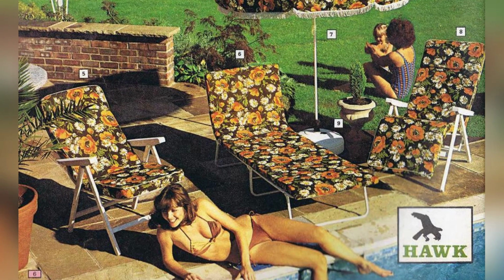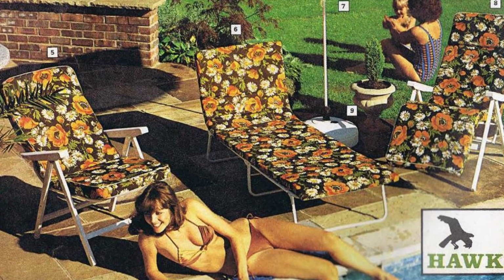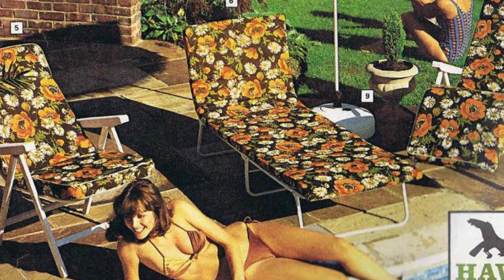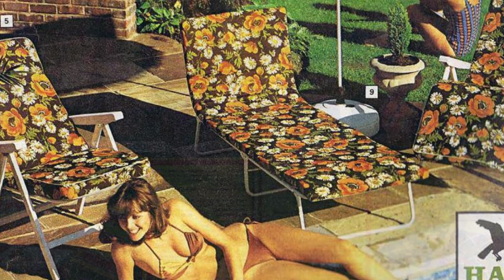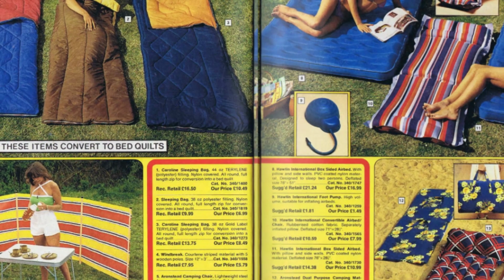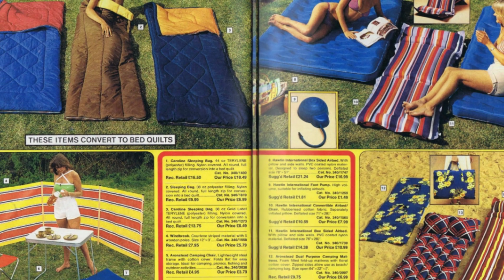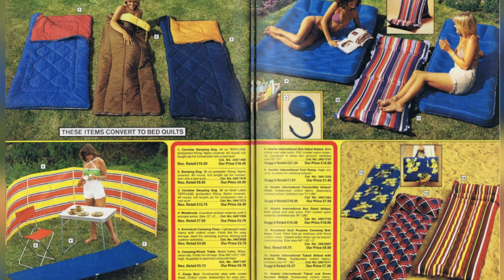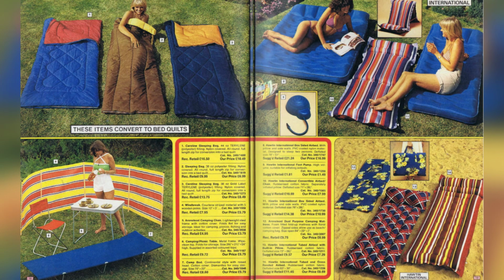The images in these catalogs not only showcase the products of the time but also reflect the changing attitudes towards nudity and sensuality in advertising. The most exciting part is still ahead, so let's immerse ourselves in the images and reminisce about that era. As we journey through these old photographs, we'll gain a deeper understanding of the historical context of the late 1970s and early 1980s, a time when fashion, lifestyle, and advertising were undergoing significant transformations.